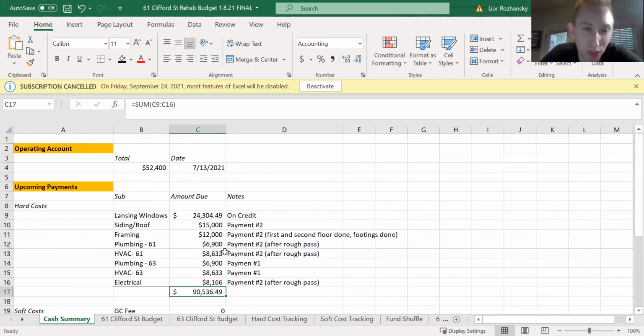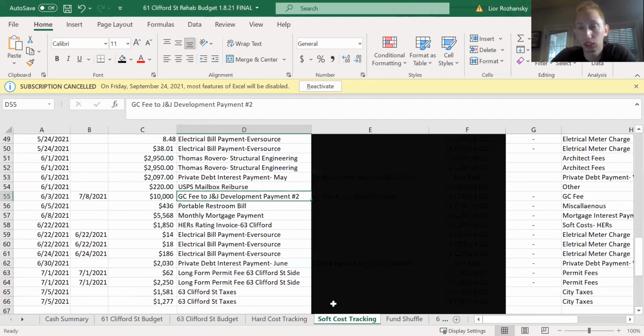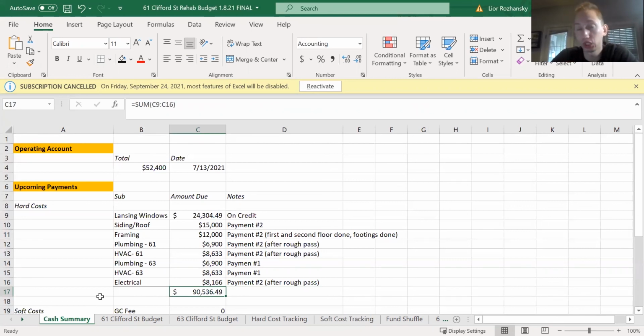So hopefully that helps, guys. Hopefully that gives you a quick idea of exactly how I keep track of all the financials of a project. Again, between my tabs on the actual budgets, the variance, the draws, that's one thing. Then I've got my tabs for hard cost tracking, my tab for soft cost tracking that I showed you guys. And like I said, probably the one I check almost every day is my cash summary, right? Because I need to know which payments I have upcoming, how much cash I have in my operating account to make those. So it allows me to balance out and really have a nice firm grip over the project and make sure I'm not falling behind.